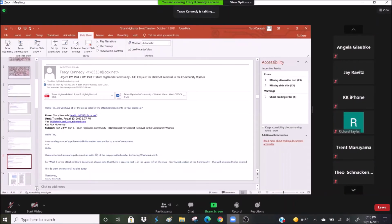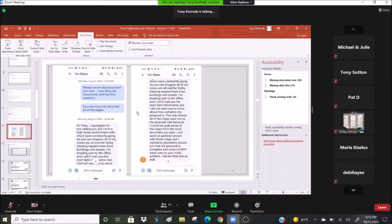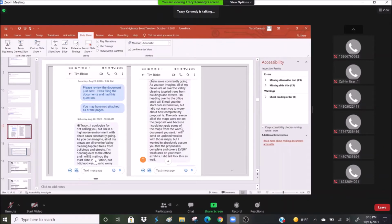And so I attached these maps that we looked at, and I said, hello, Tim, do you have all the areas listed in the attached documents in your proposal? Just double checking. I ended up calling him a couple of times because I wanted to get this done, and Tim texted me back. You see the date on this one is at 9:31 in the morning, and then at 9:34, I texted, please review the document just sent. I was filing the documents and had this question. It says the only reason all the maps were not on the proposal was because some of them I could not grab, which is the same thing he said before.